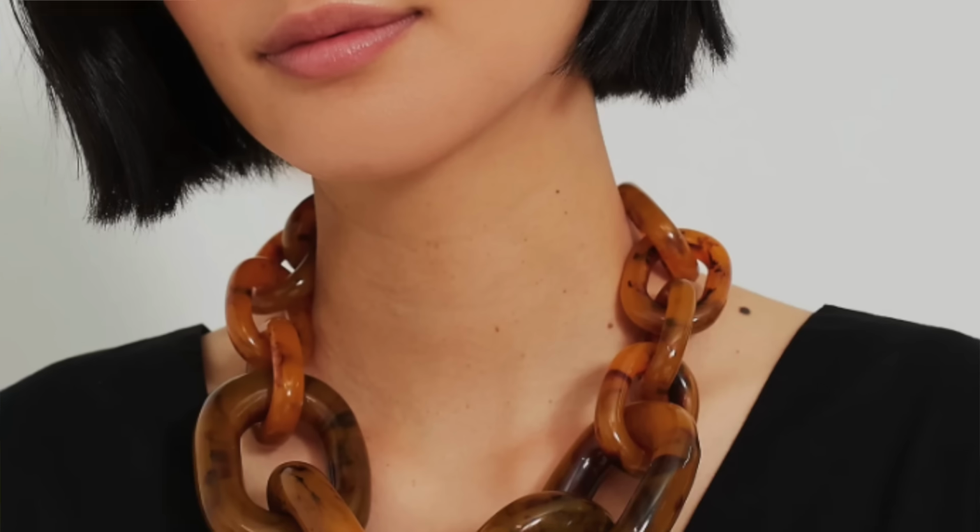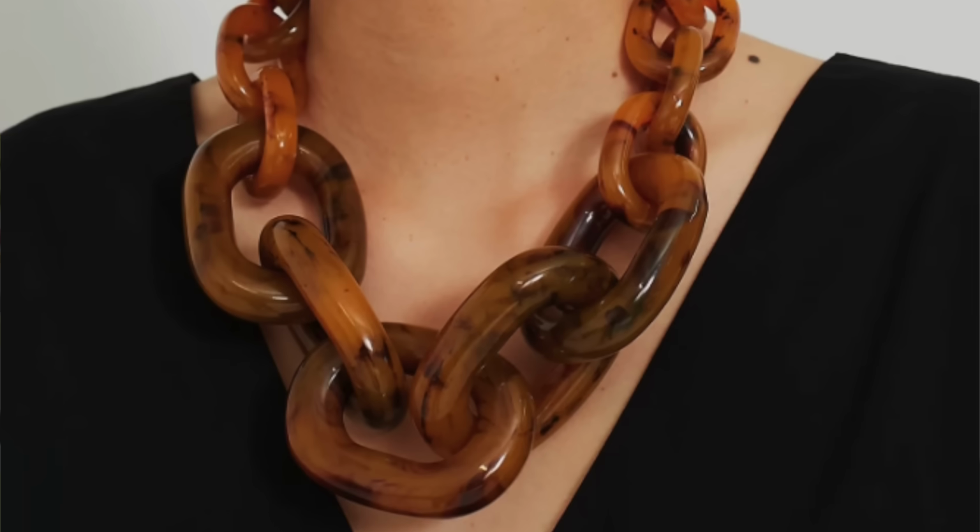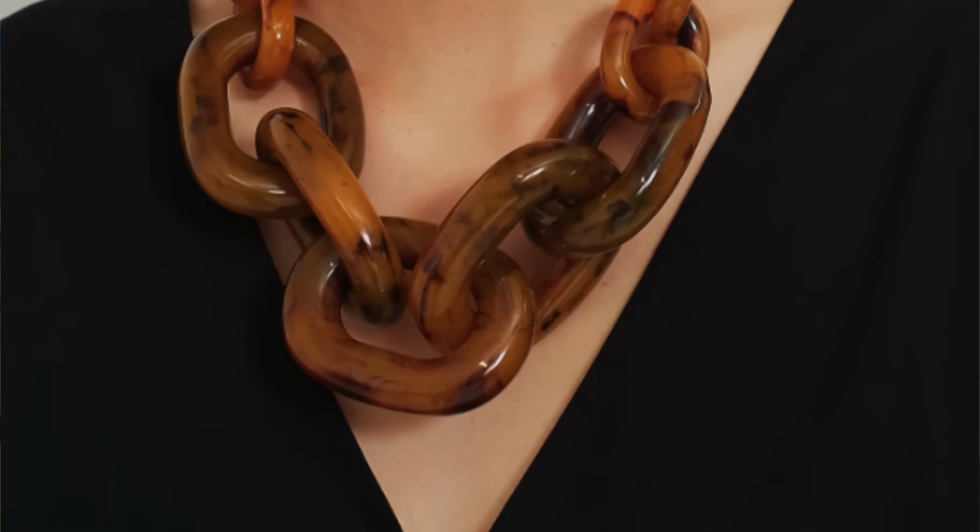Because you can use a statement piece to become the center point or focal point of an entire outfit. The key here is balance. If you're wearing a large statement necklace, for example, consider pairing it with a very simple outfit. And the same goes for a large handbag. Let's say you have a large, bright, bold handbag. It can be offset with an outfit that is streamlined and monochromatic.